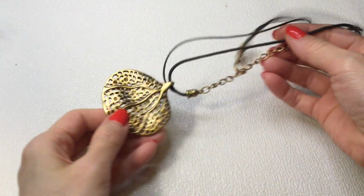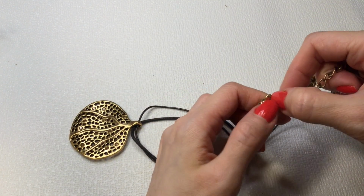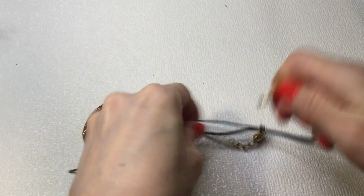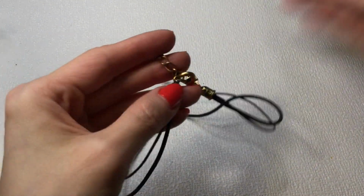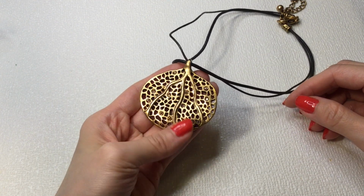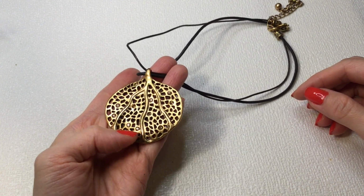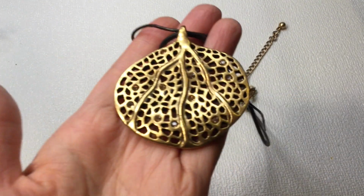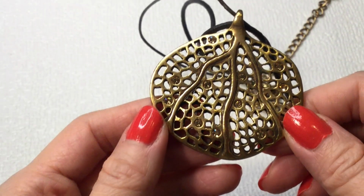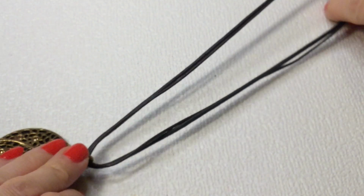Okay, next we have here, I feel like I have this necklace too. This is a Lea Sophia. No, it's Chicos. Okay, so we have a Chicos here. And this is really pretty. It looks like a leaf. Gold tone, sort of a brushed gold. It has these little rhinestones, which are all there. You can see really pretty leaf, these little holes in them. Really lovely and sparkly. And it's on this waxed cord.